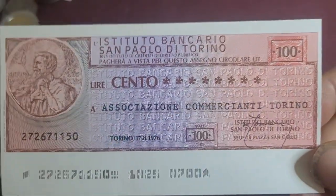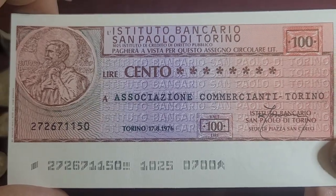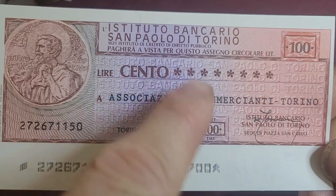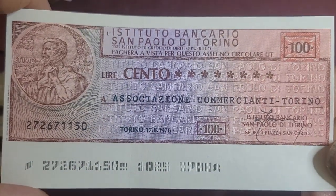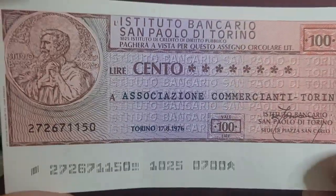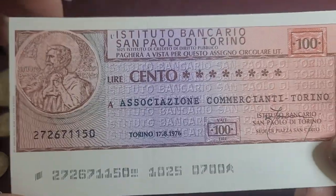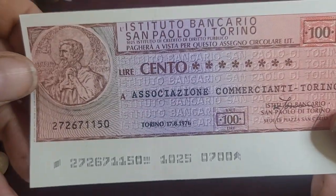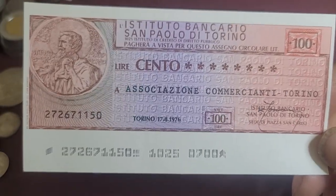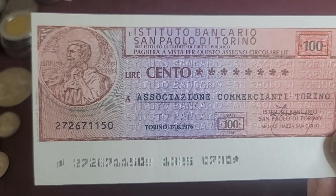So this one's for 100 lira. These started to be issued in 1975 by this bank here, San Paolo in Torino. And this is the first issue, this design here. There are various banks, as you can see on the Wikipedia article, which I got most of my information from, because I can't really find that much information on these.